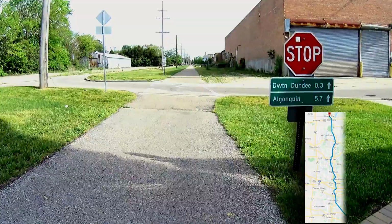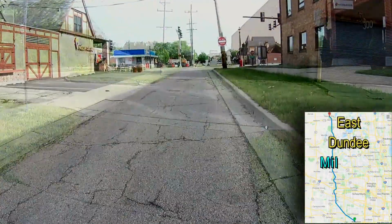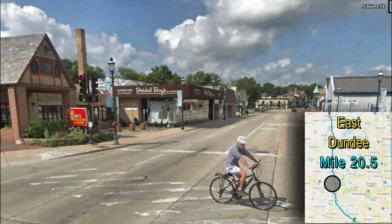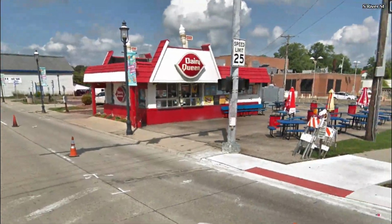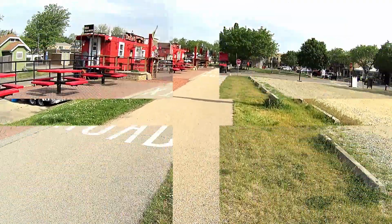If you did not start your bike ride too early, pretty soon you would be at East Dundee. And here is a first opportunity to really stop and pick up some refreshments. There are two ice cream stores, a Dairy Queen and another ice cream parlor, as you cross Main Street at the light.